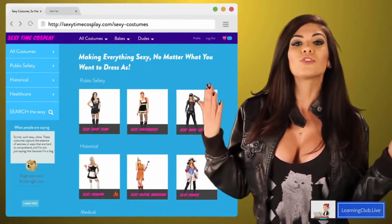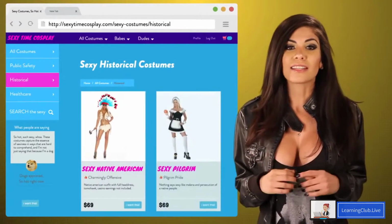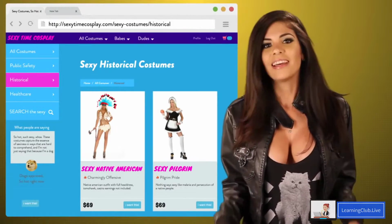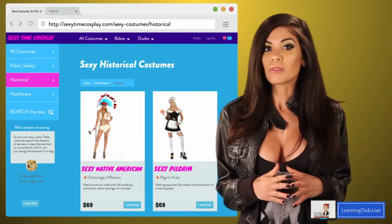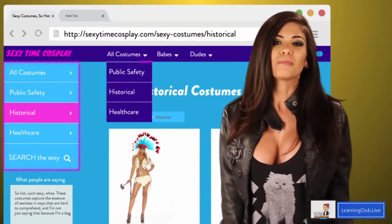Of course, there are subgenres of sexy costumes like healthcare or historical, including classics like sexy nurse or the always offensive sexy Native American. Now, these categories would also be reflected with some kind of menu system, either on the sidebar or a drop-down menu.